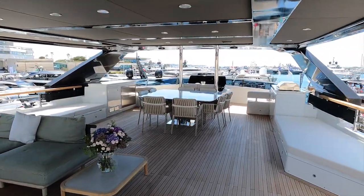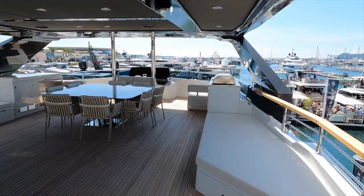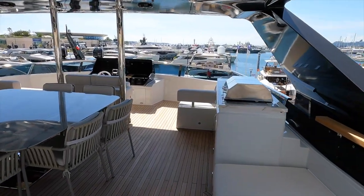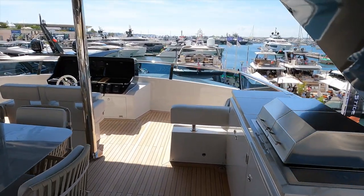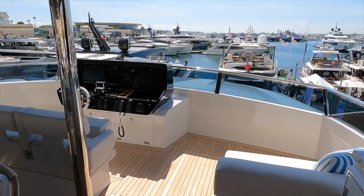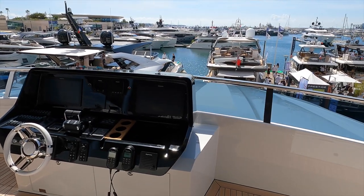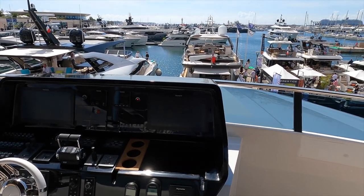As we head back forward towards the helm station, we see the sun pads on the starboard side that lead up to a barbecue and grill area. The helm station is located amidships and has everything that you would expect to operate this vessel from the flying bridge.